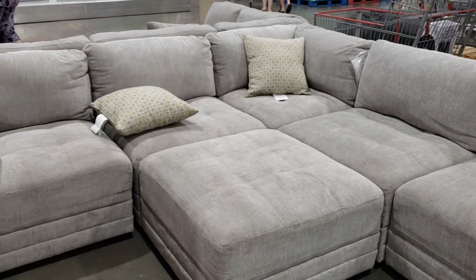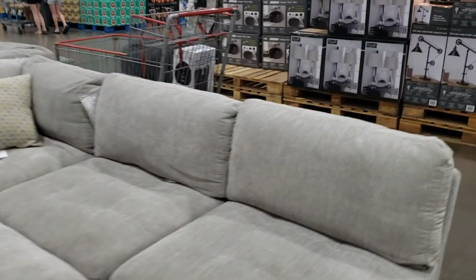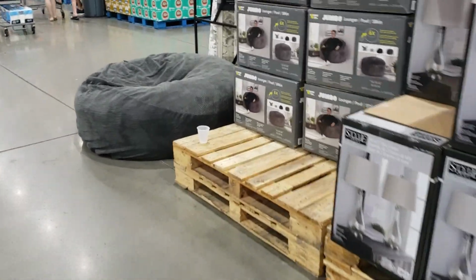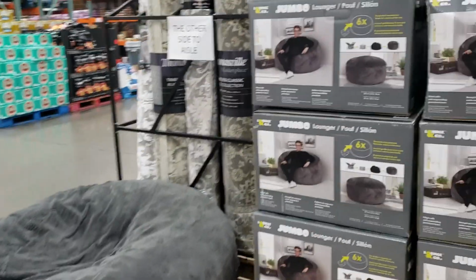Gonna be gray. And I found a big bean bag. Let me see if I can make it over there. Here we go. Look at that. The jumbo for $100.